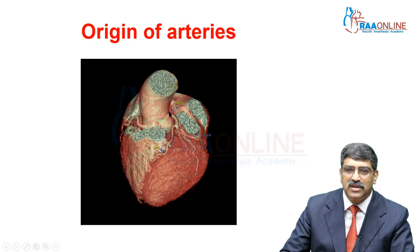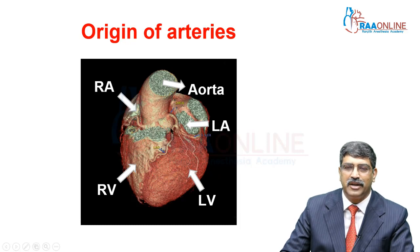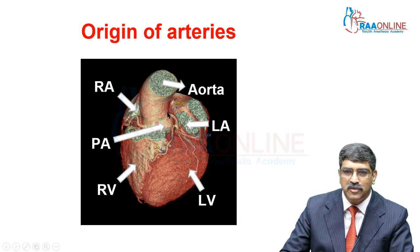From there, you can see the left coronary artery. Okay, this is the aorta, this is the left atrium and this is the left ventricle, this is the right ventricle and this is the right atrium, and here you have PA. So the left coronary artery, which is the left main coronary artery, comes from the left coronary sinus between the left atrium and the pulmonary artery. Then it divides into two branches. Here you have the LAD and here you have the circumflex.